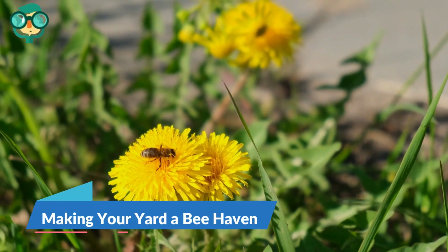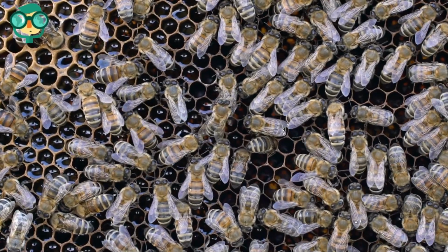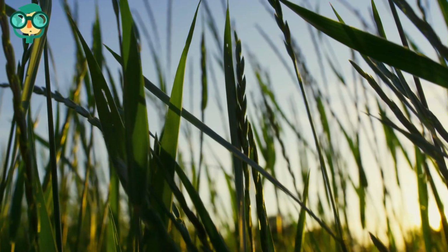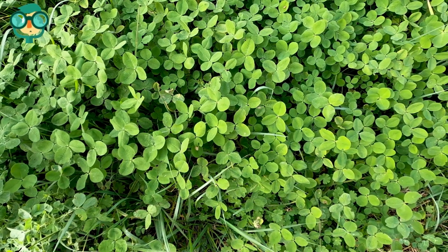And the second step is making your yard a bee haven. Let it get a little wild. Bees are wild creatures who need a wild habitat to thrive. If you want them to take up residence in your yard, allow for some open, meadow-like spaces in your yard and garden. Leave an area unmowed and let wild clover grow.